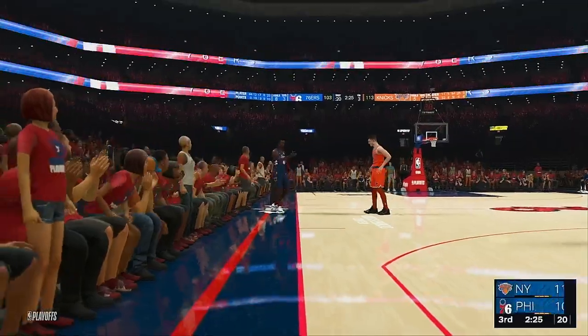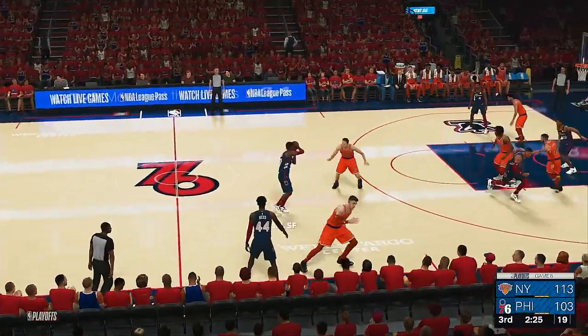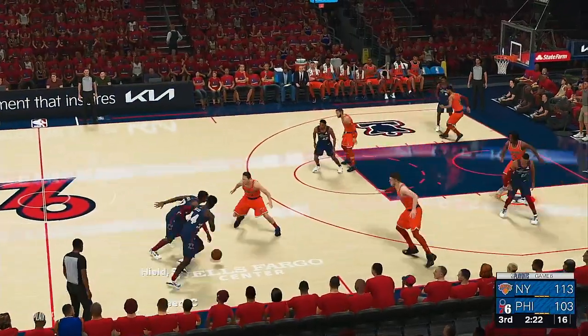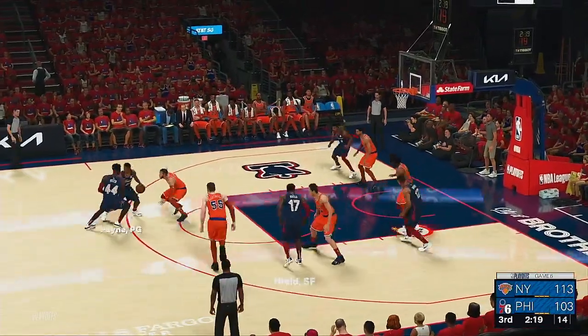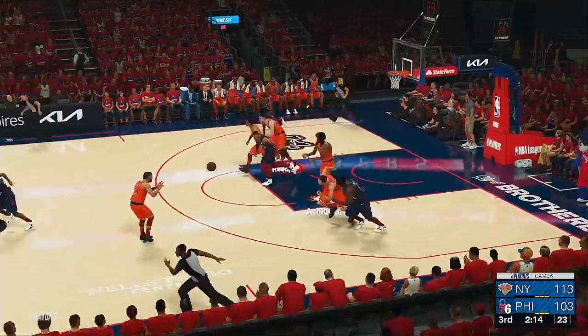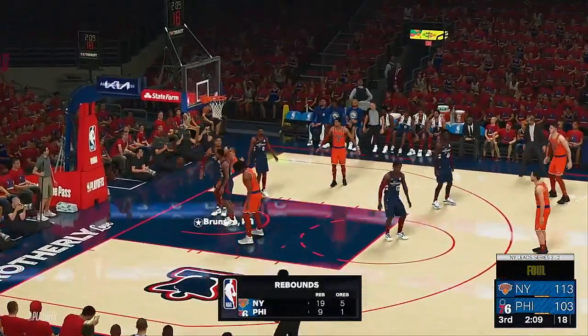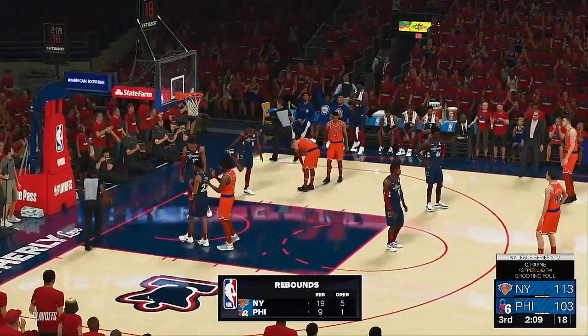Jalen Brunson, he's checked in for Shake Milton. Heeled, the pass to Reed. Now here's Payne. Brunson covering. It's blocked. They have been board dominant in this game. That's definitely been a factor in cracking this huge lead.